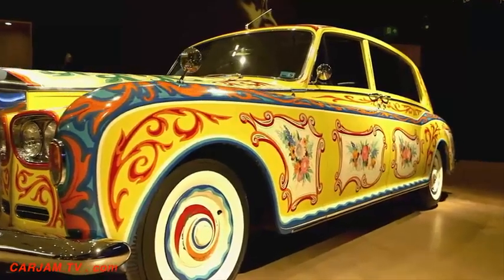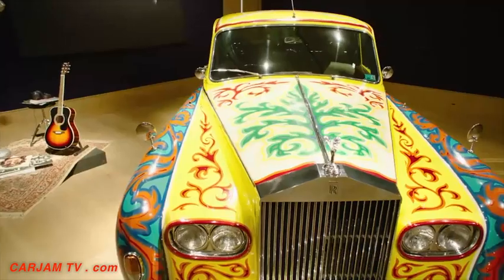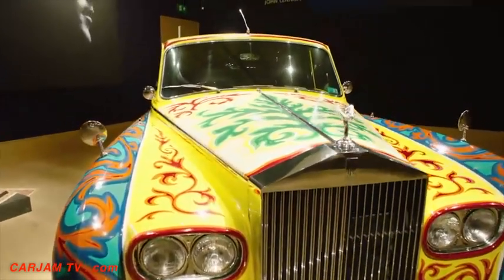You're very welcome. Now, just over here, and in keeping with the entertainment theme, is probably the most recognisable Phantom in the world, John Lennon's Phantom 5. Now, this incredible car was regularly seen driving around the streets of this very part of London, ferrying John Lennon and the Beatles to the nearby Apple Corps headquarters.